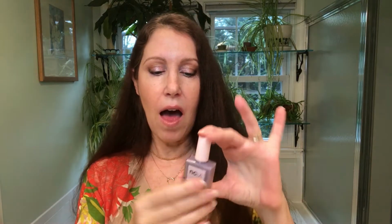This is really nice. I love this color. It's like a muted purple, pinkish purple. Love it. I mean, I love muted tones. I don't like the dark reds. They just make me look like a witch. So that will look really nice on me.